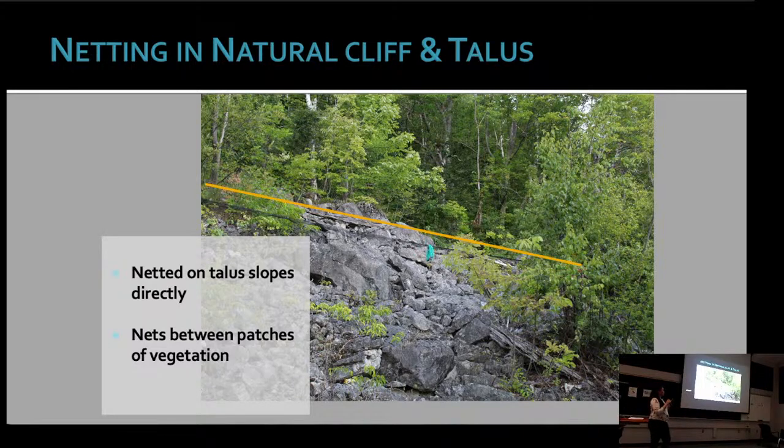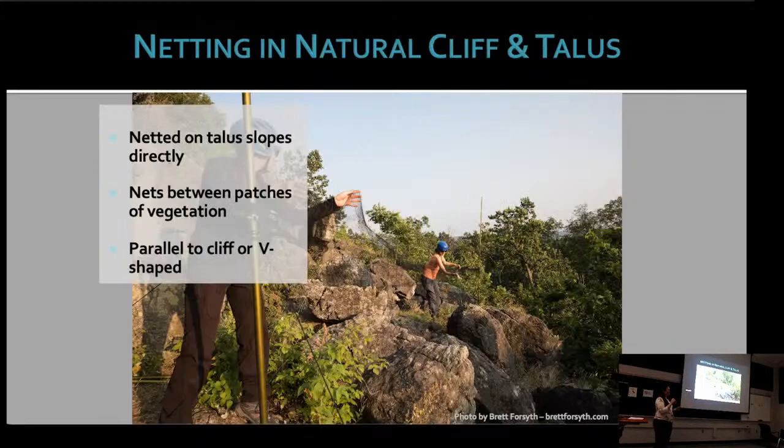The reason why we wanted to net directly on the talus, part of that reason was because Dr. Paul Moosman in the US, when he had been netting on talus slopes in habitats that contain maternity colonies, would net on the talus slopes and capture eastern small-footed Myotis that way, and found that to be effective. So we wanted to do the same thing. And our nets were essentially parallel to the cliff or V-shaped. We tried a couple of perpendicular to the cliff nets and just never really caught anything, so we just stopped doing that.